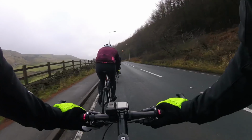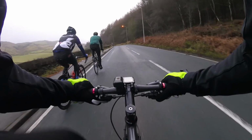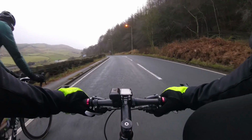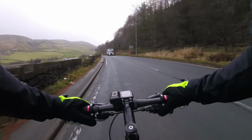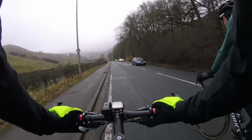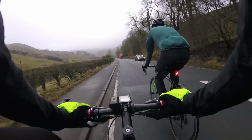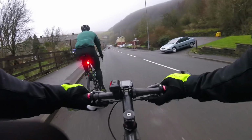We pick up this video now, just on the outskirts of Todmorden, and we're working together as a team, trying to keep the pace high, and again, we're not racing. This is quite a fast section of road, the tarmac's pretty good. We're around 30 miles per hour here. And as you can see, we're just taking turns, alternating the work at the front.